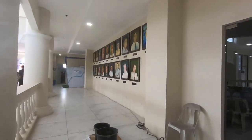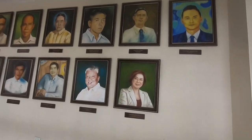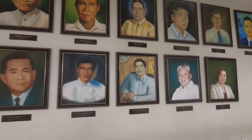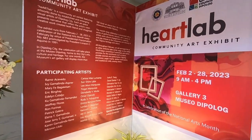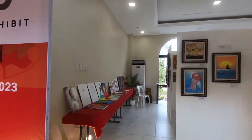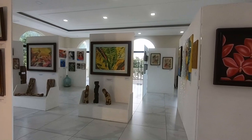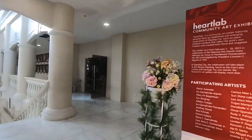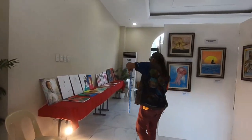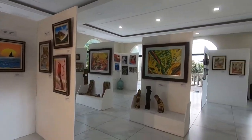The different past mayors in the Dipolog city. Let's take a look. See that? Now these are different faces of the past mayors. Those are the past mayors in the Dipolog city. Okay.